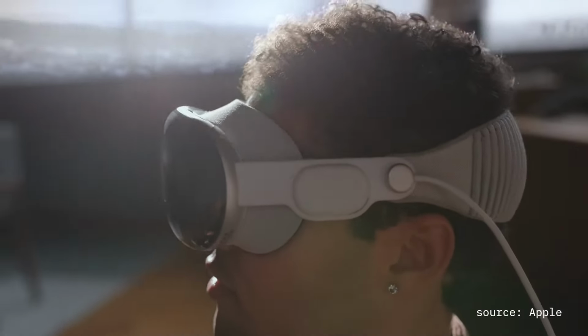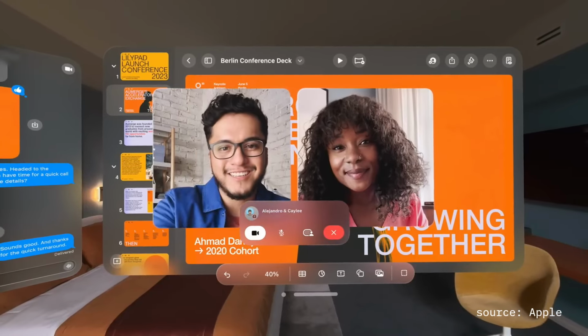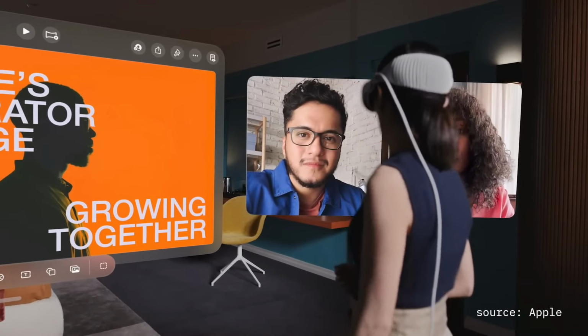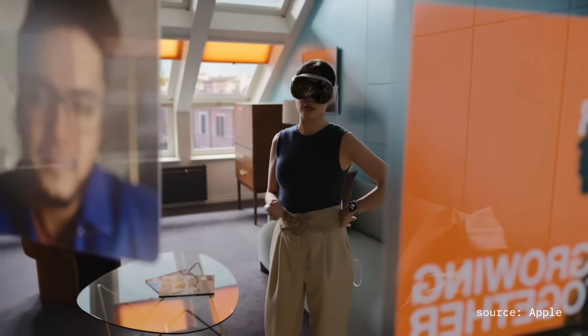Apple Vision Pro is also made to make meetings and FaceTime more meaningful. With this product, you get to collaborate with other people wherever you are. Wearing Apple Vision Pro will make the FaceTime video tiles life-size, so it will feel like you are right in the room with them.